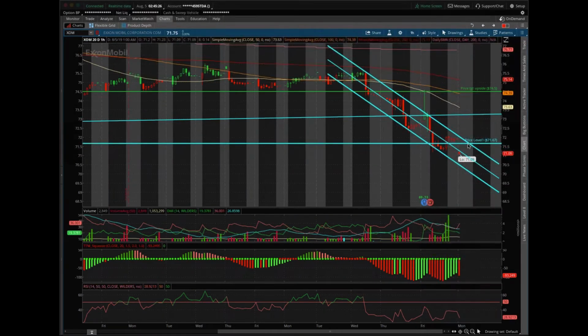Or if it does come up, it should reject that 71.67, and if it does reject that, then that would be your go sign that it's going to 67. If it reclaims that 71.60, then that's very bullish, because we're going to be breaking the downtrend as well, and possibly pushing up. So I would watch oil. Within the next 2 weeks, 2.5 weeks, there's going to be a big breakout to the upside or downside.